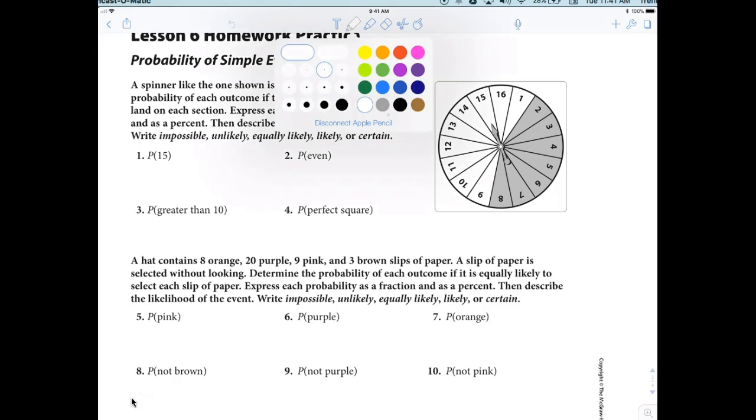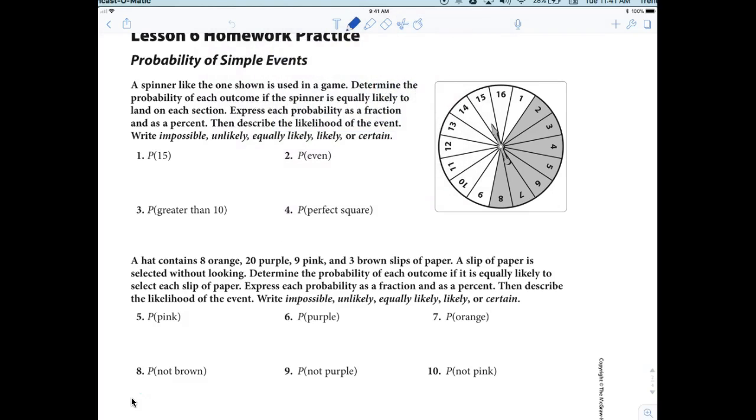6.25. As a fraction, though, guys. 1 over 16. And then as a percent? 6.25%. Now give yourself a check if you got that right. What's the probability of getting an even number? Which is what fraction? 1/2, which is 50%.